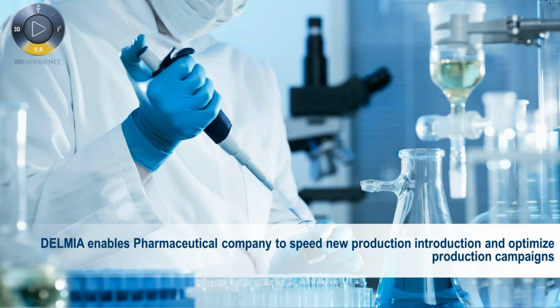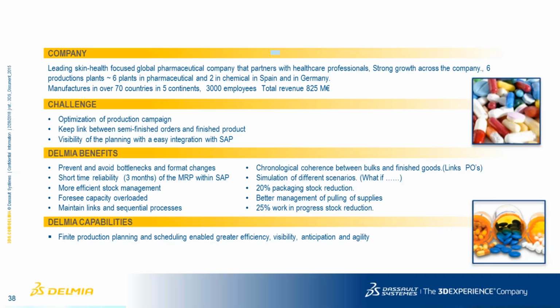Now, another company, I can't name specifically, but a major pharmaceutical company used Delmia Ortems to help speed new product introduction and also optimize their production campaigns. As you all have your own campaigns within your business, this company was looking to optimize those campaigns to be more effective and faster to market.